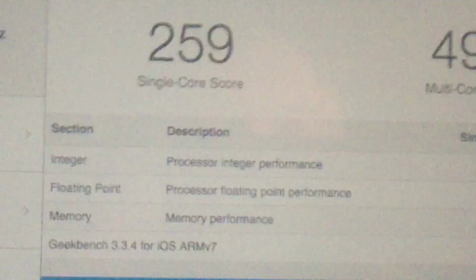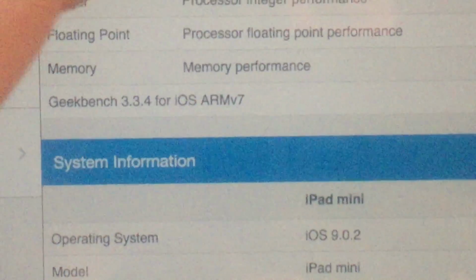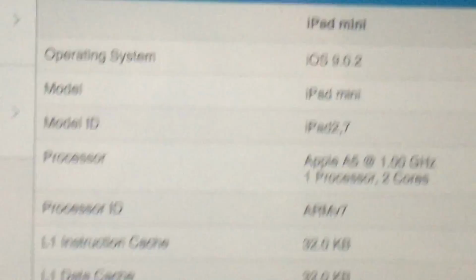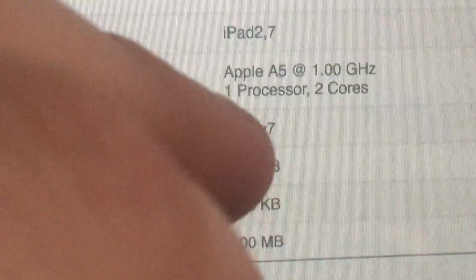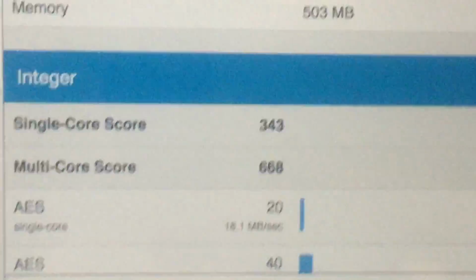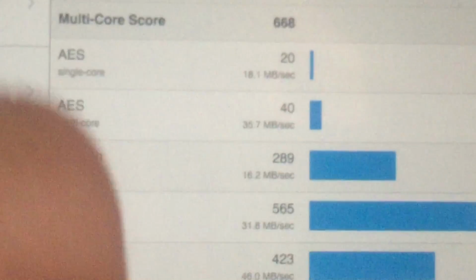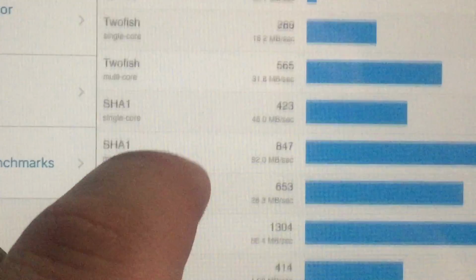So how's it done? It's got a 259 single-core score, and the multi-core score is 492. It's iPad 2,5, which is the model number for the first generation iPad mini. It has an A5 clocked at 1 GHz. It's a dual core processor. So that's the instruction cache. So here are some of the results.